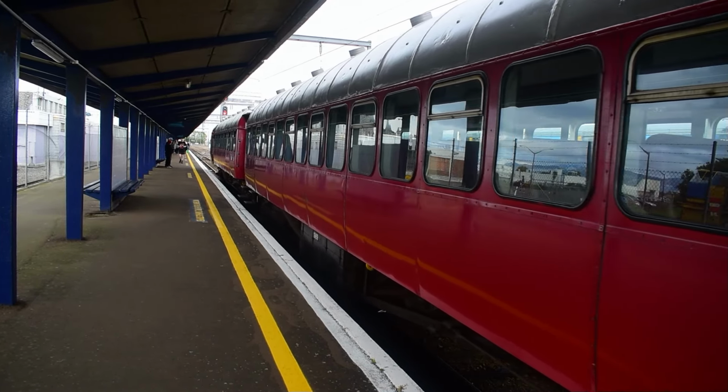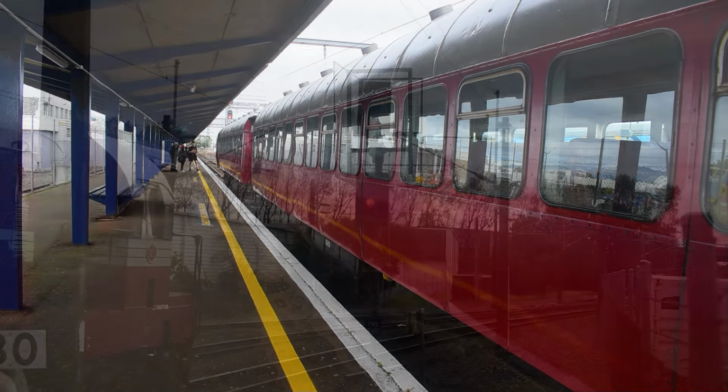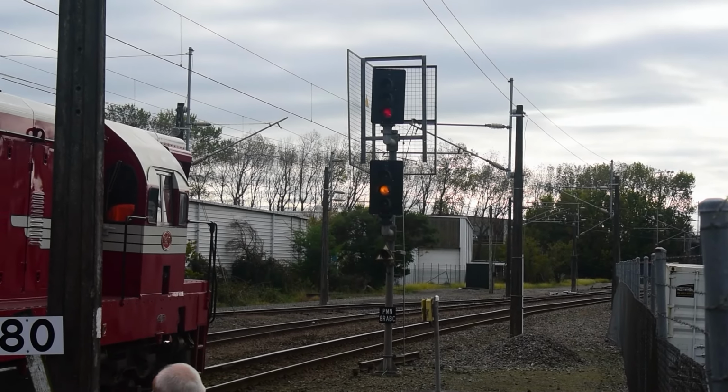After the excursion pulled in, loads of people went and crowded around the northern end of the station. With this many people about, Joe Public would be forgiven for thinking that a steam locomotive was in town.